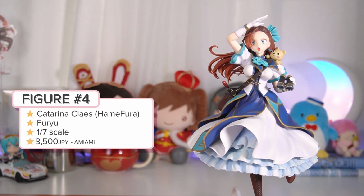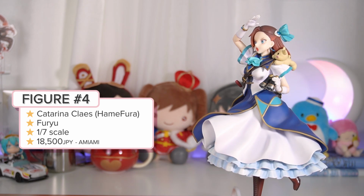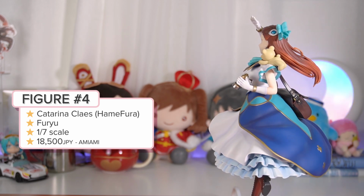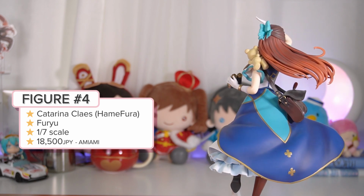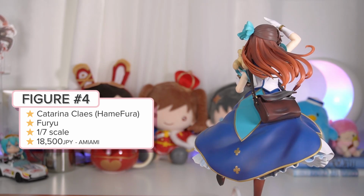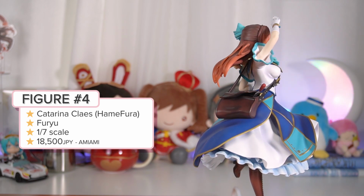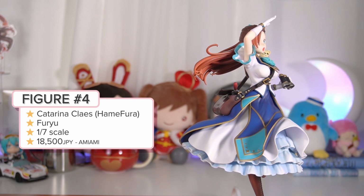So here she is, Katarina Claes 1/7 scale figure by Furyu. She is of course from My Next Life as a Villainess. Amazing show, highly recommend it. Super funny. So she was a bit expensive at about 18,500 yen, I think, from AmiAmi. But in today's currency exchange rate, she's about $130. So not that bad, at least as of this recording.